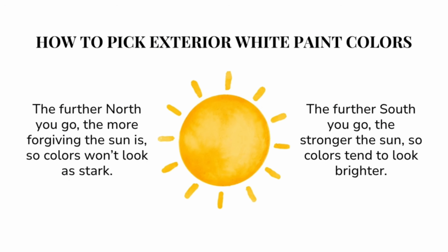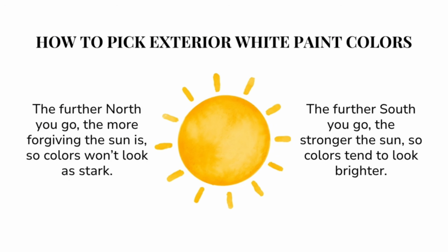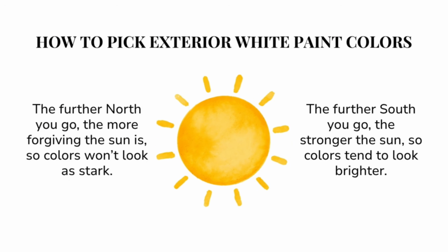If it's in the middle of the bright sun, this color can be overly bright. And what we tell people when they're picking exterior white paint colors, the further north you go, the more forgiving the sun is, and a color like Alabaster won't look as bright. The further south you go, the brighter it is. So you've got to be really careful.